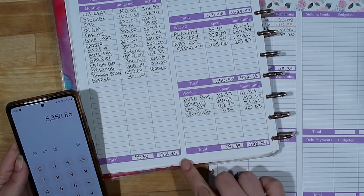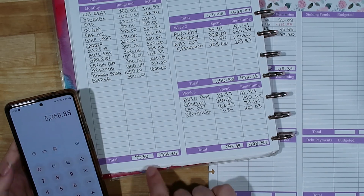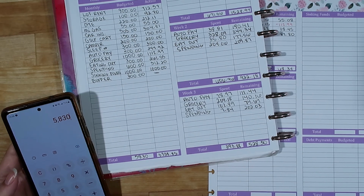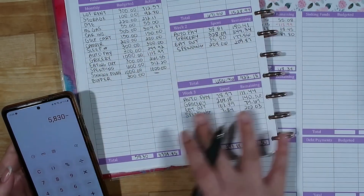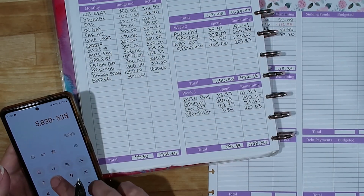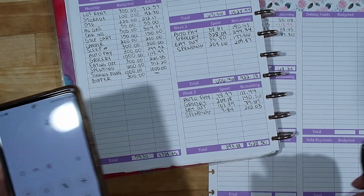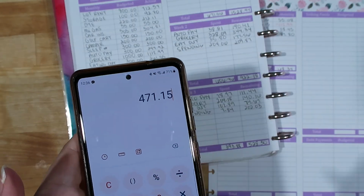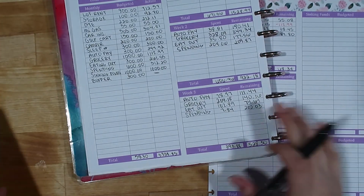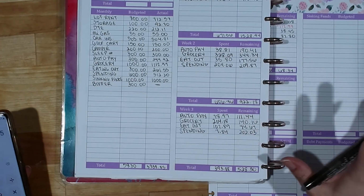That means we spent this month $5,358.85 for this budget, which is significantly under budget. We had a total of $5,830 to work with for this budget. We only spent $5,358.85, which means we are under budget by $471.15. Now, all of that being said, that's fantastic. We did a great job.